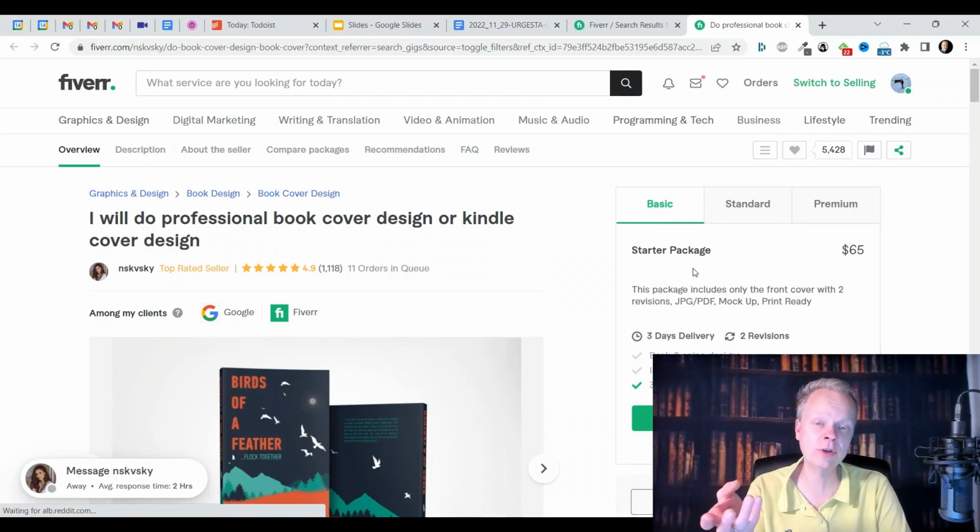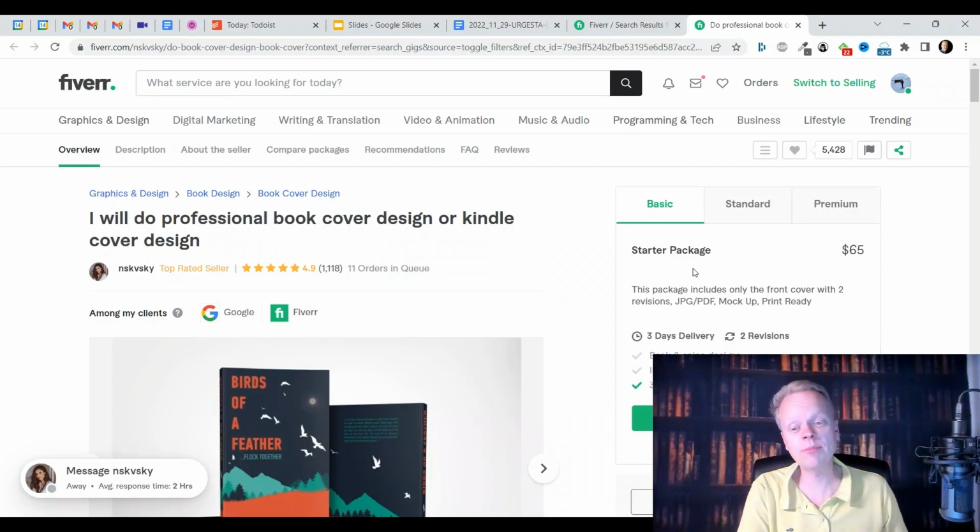You're going to want to be able to learn how to do the paperback covers yourself. Really what we're wanting from them is just the Kindle cover. We're also going to want them to have a premium image.